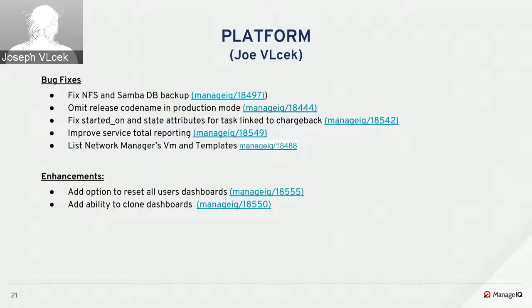For bug fixes, Jerry fixed a bug where neither NFS nor Samba database backups could be scheduled. Nixie fixed a bug that was breaking production scripts that parse the output of Rails runner by not printing the release code name when in production. Yuri fixed an issue where tasks failed to be marked as finished when queuing a chargeback report to the API. And Keenan made a fix to improve performance when displaying service totals. Libor fixed a bug that prevented network managers, VMs, and templates from being listed under certain conditions.